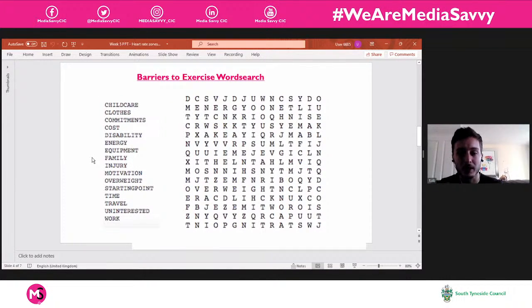Right, guys. Okay, so we've got a little word search to do next. We'll spend 5-10 minutes on this slide. Of course, we've got the words down the left hand side that we're looking for, and what you're looking for, guys, is some of the most common barriers that I've come across over my time in the industry, which is what stops people being able to exercise regularly and consistently enough to really hit their goals.